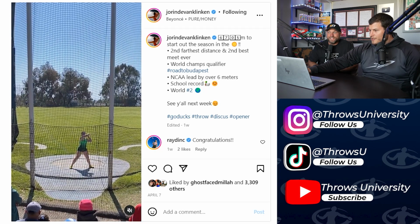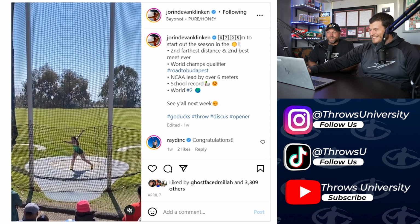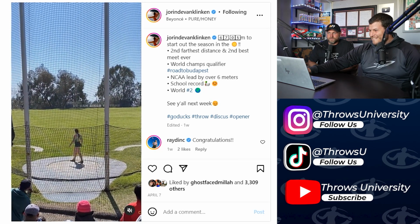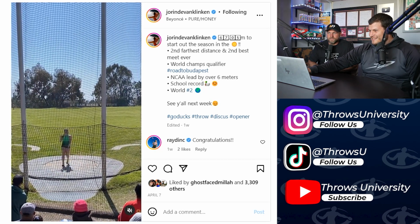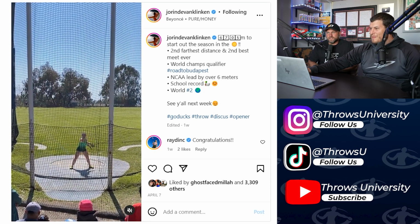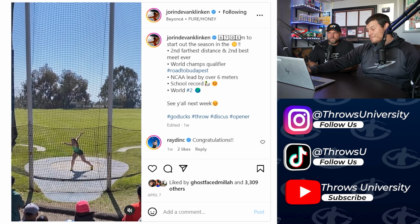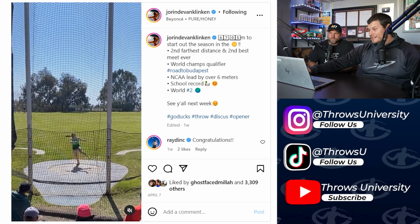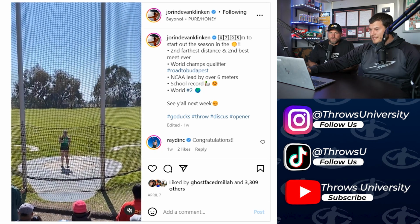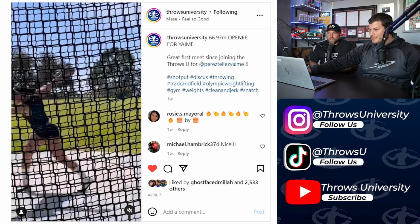Wait, NCAA lead by 6 meters? What? I like that position in the middle. Yeah, that's nuts. Jeez. I guess on the men's side, not 6 meters, but still a pretty substantial lead. But we'll get to that as well.